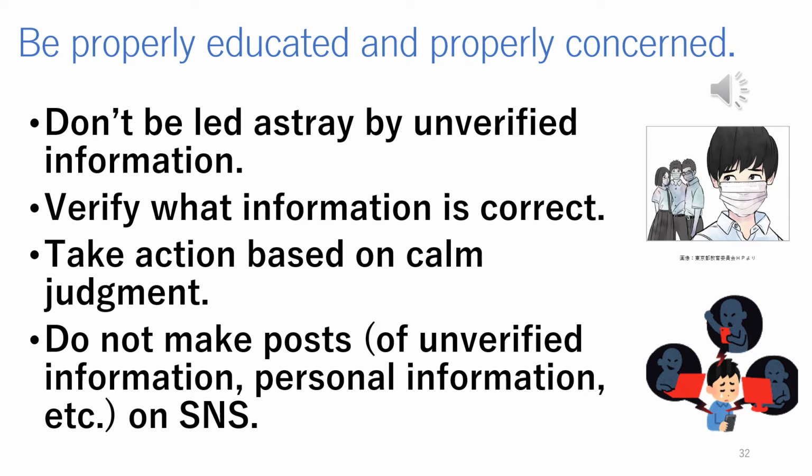Also, if you see someone coughing, do not automatically assume they are infected and spread rumors about them when they are not around or write their personal information on social media. Even if you find out that someone is infected, you should never write that they are infected on social media.